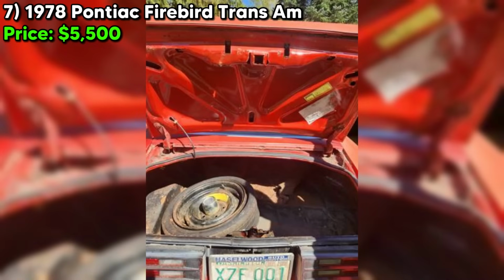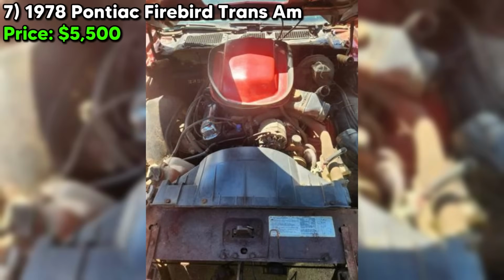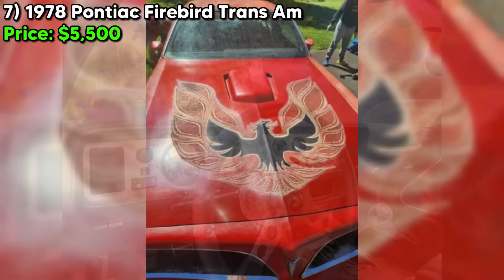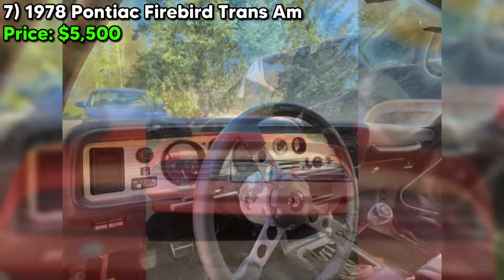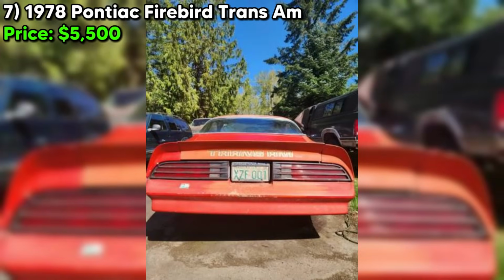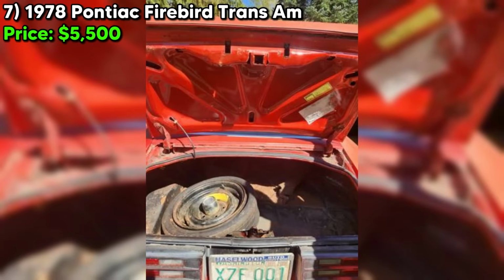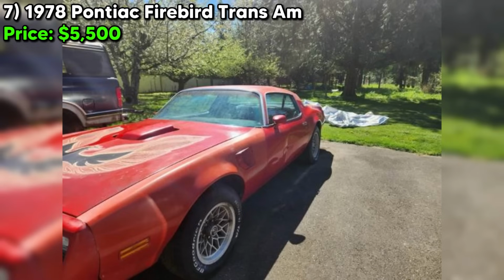When considering the purchase of a non-running classic car like this 1978 Pontiac Firebird Trans Am, it's crucial to thoroughly inspect the vehicle in person and assess the extent of the work required to bring it back to roadworthy condition. Potential buyers should also factor in the cost of any necessary repairs, replacements, or upgrades when determining if the asking price is fair. It may be helpful to bring along a knowledgeable mechanic or classic car enthusiast to evaluate the car's overall condition, including its structural integrity, the state of its mechanical components, and the availability of replacement parts.